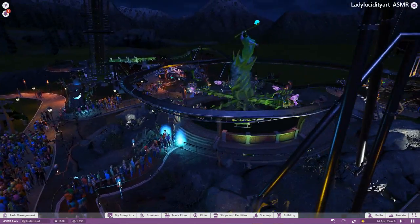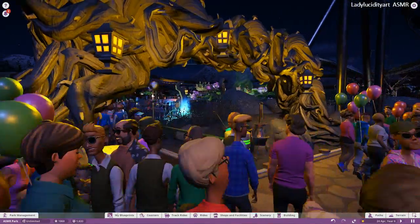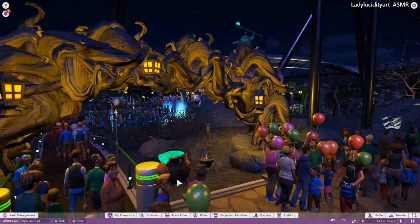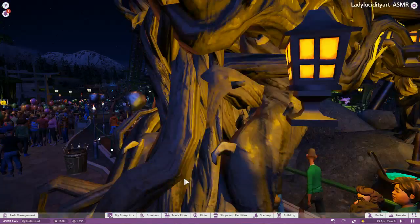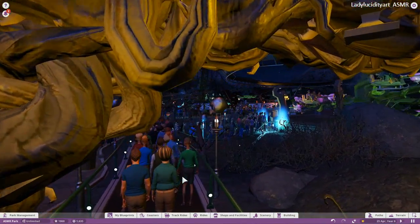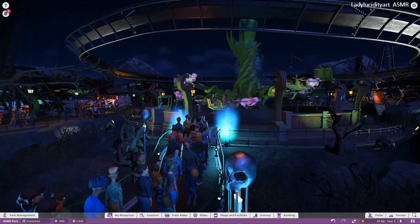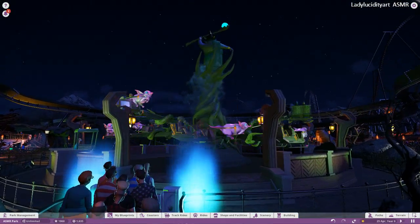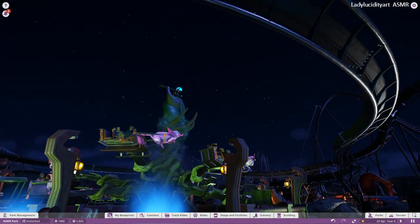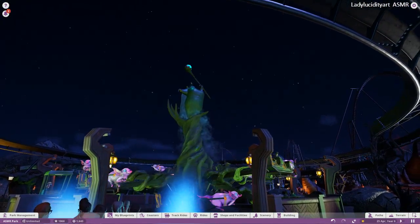So there she is. If we come down here, this is where my entranceway is. As a customer, you will come through this entranceway, and this is what you see. And I think it looks really spooky, especially against the night sky backdrop.